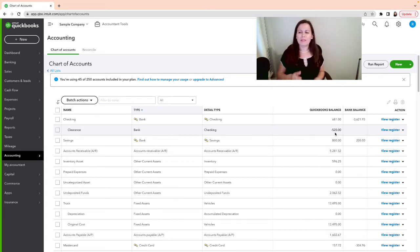So anyhow, expense is recorded, but income is not recorded yet. But that's what it is, the clearance account. I just have expense recorded. So now what do I do with this balance to clear it out? That's what we're going to talk about.